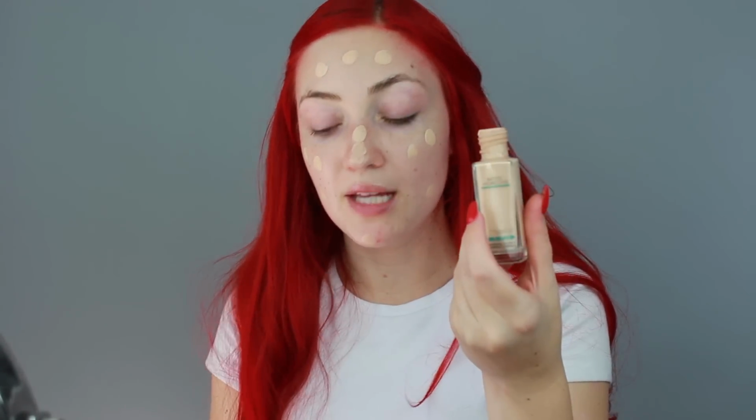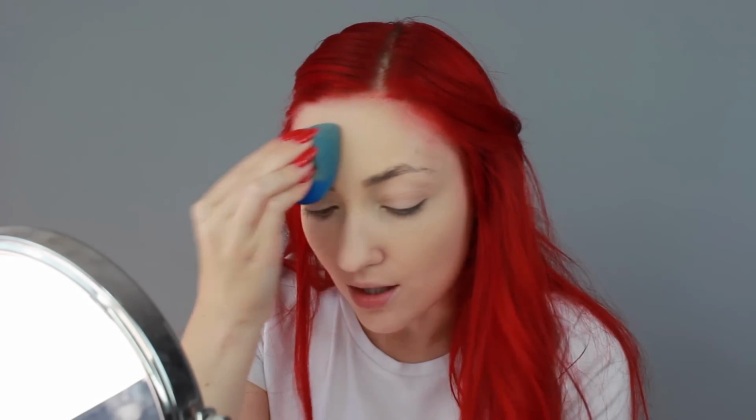I'm just gonna use my favorite drugstore foundation today. This is the Maybelline Matte and Poreless, and my shade is number 112 Natural Ivory. Still loving this, still using it pretty much every single day. In fact, I need to get a new bottle because I'm almost out. So I just kind of put that all over.